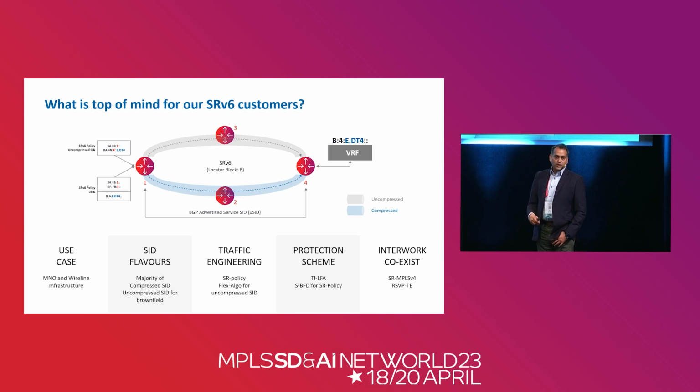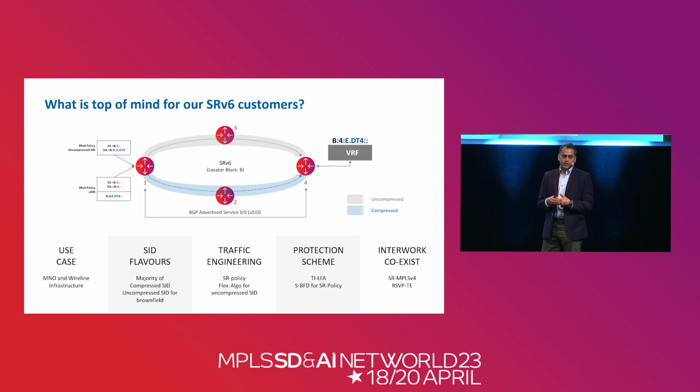When we talk about traffic engineering, SR policy and flex algo are also popular options. And when we talk about protection schemes, customers really want all of them. Some customers have one preference over another, but the combination of them playing together is highly important. Some want TI-LFA, some want end-to-end seamless BFD for the SR policy for protection, and some want to combine both TI-LFA and SR policy at the same time. Some customers use anycast SID to avoid BGP-LU and SR-MPLS paths, so they can have an easy migration plan to SRv6. There is a lot of variety in the configuration and the existence of the current technology going forward.